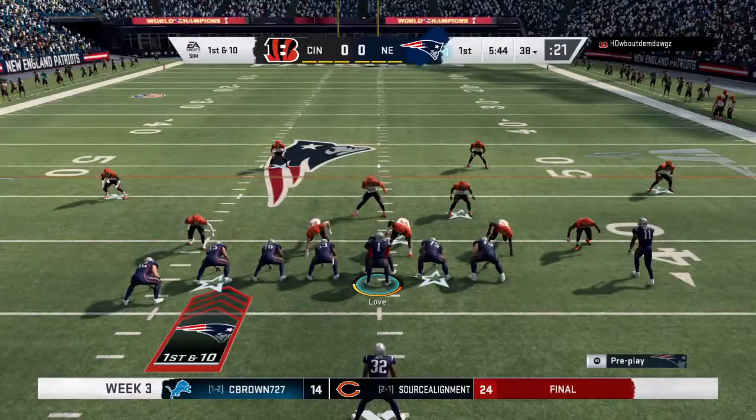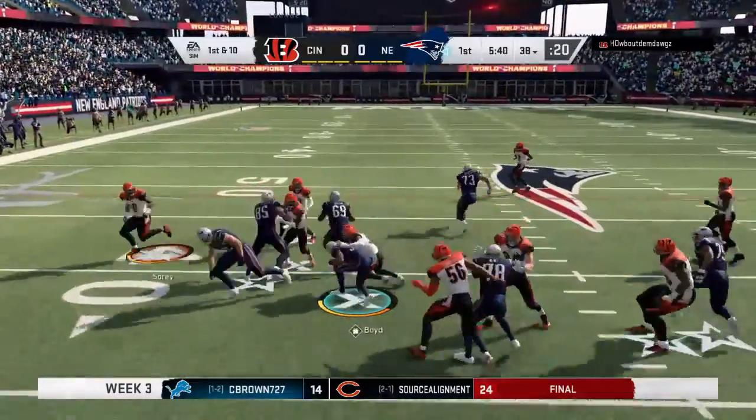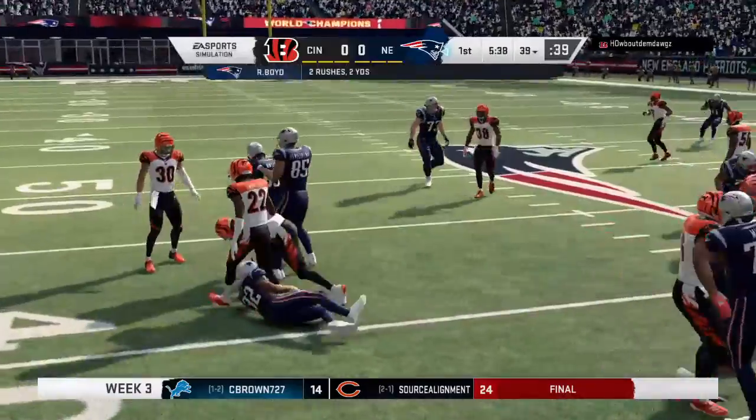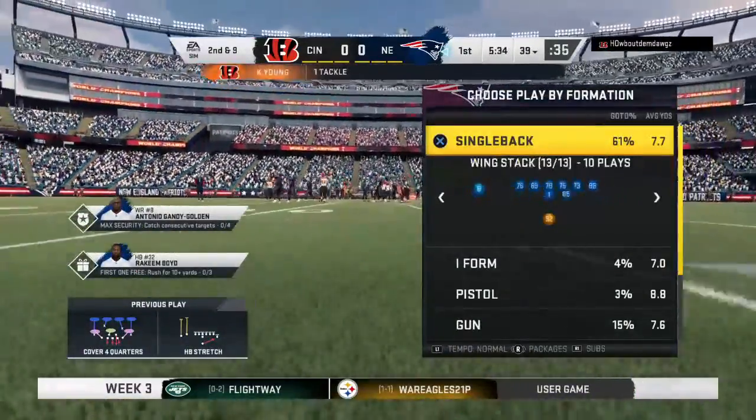Watch a slant, watch a slant, watch a slant. They'll try the left side. Boyd. And he's going to be stopped up quickly here. Just a yard up to the 39.